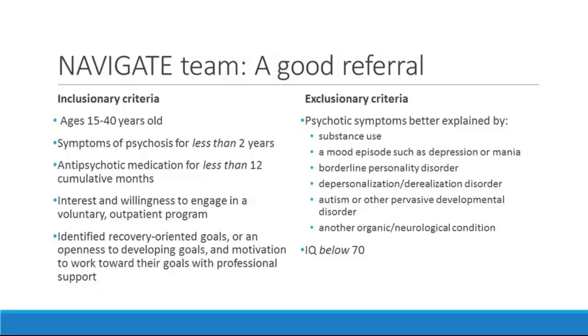The other exclusion is that when people have lower cognitive functioning with like a full scale IQ below 70, a lot of the material that we use for the Navigate model just isn't as accessible. And so those would also be individuals that would be best referred elsewhere.